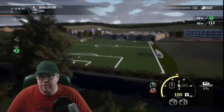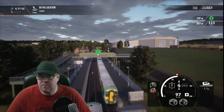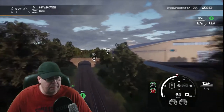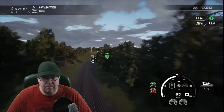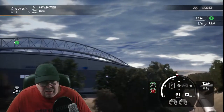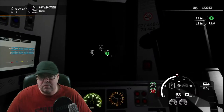Soccer action here. Passing through. Please stay back. Oh, look at this stadium there. Who is it? American Express Stadium. Oh. Where are we? Tunnel.